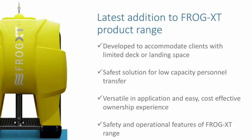It is the latest addition to the FROG XT product range, which I mentioned at the beginning of the presentation. So we developed it, to reiterate this again, to accommodate clients with limited deck space or landing space that still wanted all the features of the XT range. And at the moment, it is the safest solution for low-capacity personal transfer available in the world.